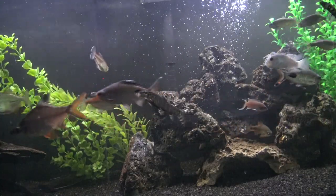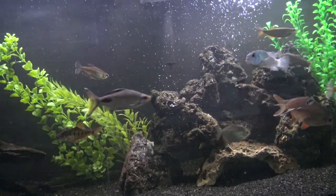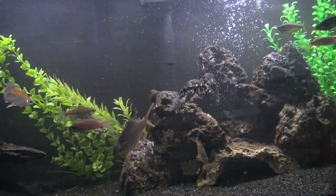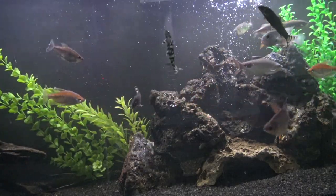I've been keeping freshwater fish for probably 8 years now. I've gone through so many different ones. Every fish on this list I've kept at one point or another. I feel they're great fish to have. Not all of them you'll see in this tank, but I'll definitely point them out if they're in here so you guys can take a look at them.